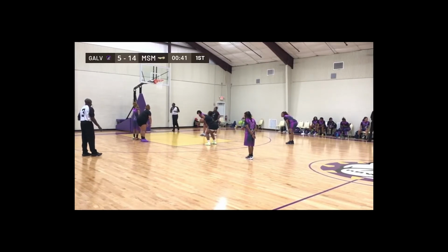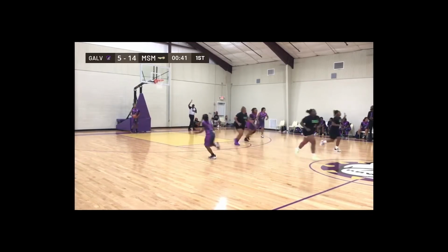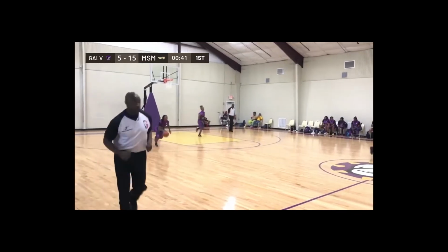First free throw on the way from Wilson is too strong. And the Lady Venom going to their bench for some substitutions. Second free throw on the way from Wilson. She splits the free throws. 15-5 now for the Magnolias. Final 40 seconds of play in this first quarter.